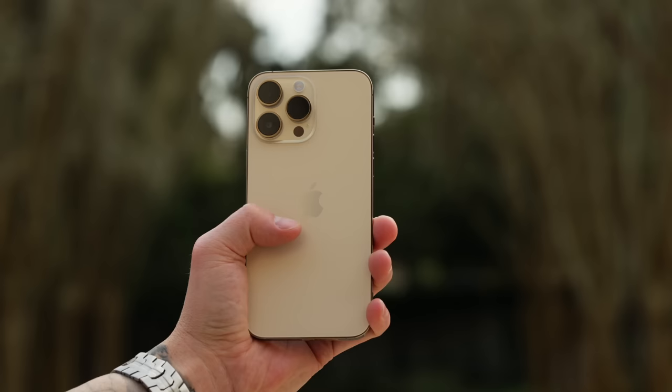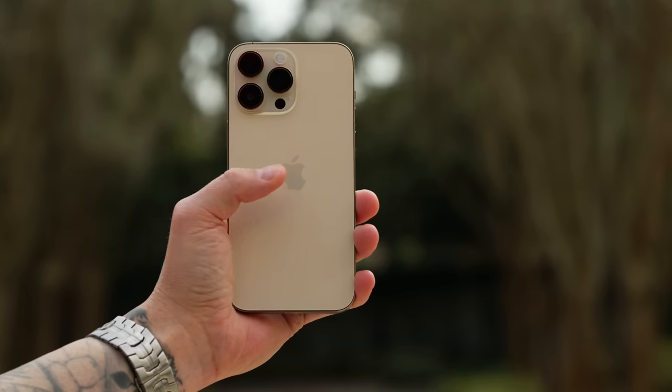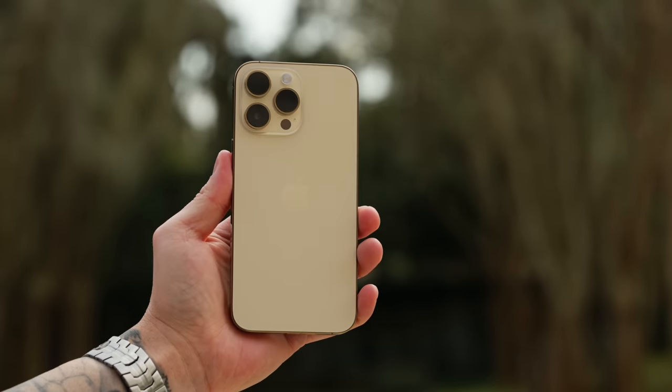And this also translates into battery life. So check it out. The iPhone 14 Pro Max has a smaller battery than the iPhone 13 Pro Max, but the difference is negligible. It's like what, 20 or 30 milliamp hours?